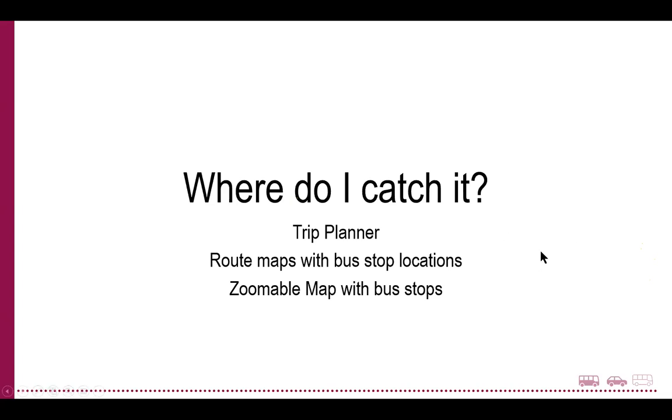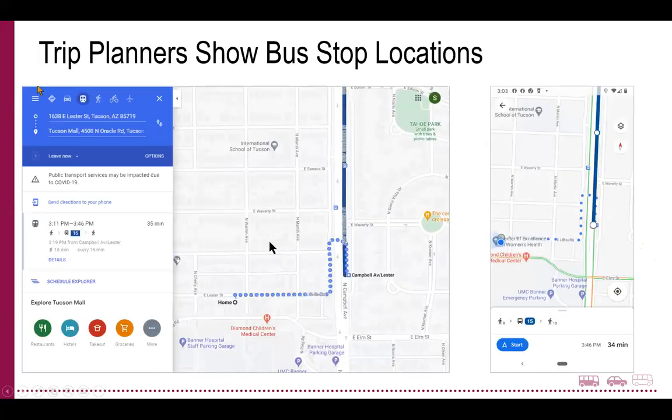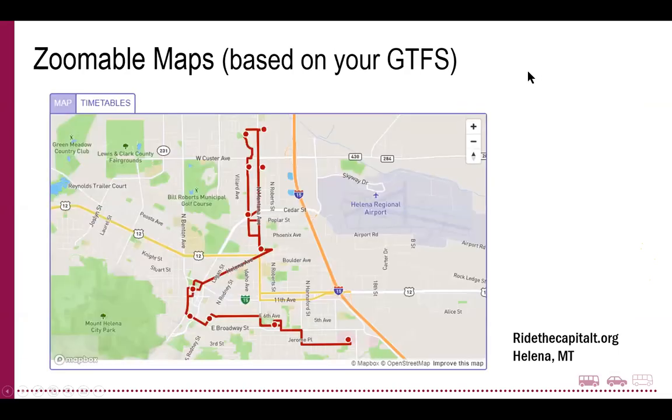So the next question someone might have is, where do I catch it? Where's the bus stop? How do I know where to hook up with the bus? The trip planners are great for that. Once somebody's into a Google trip plan, they can zoom right in on the map and see exactly where that bus stop is. And that makes it easy for them to figure that out.